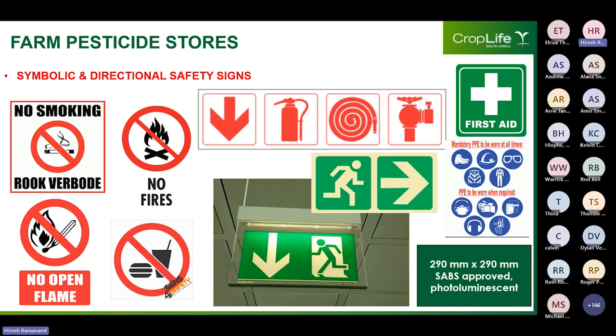It is therefore important that farmers purchase their photoluminescent signage with a reputable company and ensure they are installed or placed at the correct location, in close proximity to fire equipment and visible enough to employees or visitors.